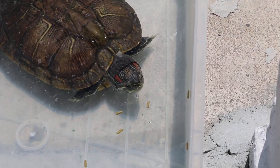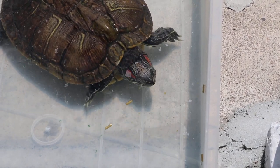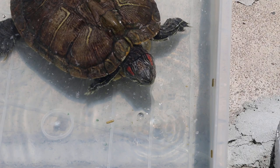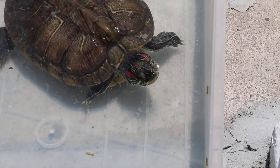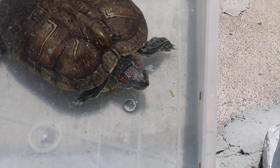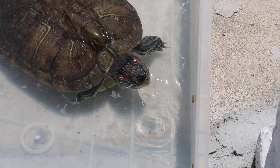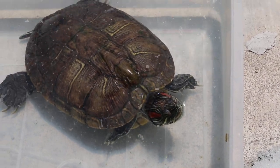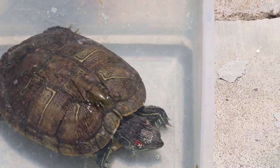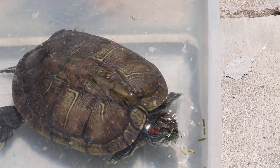And as you can see, she does have appetite. These are the pellets which the owner feeds her. Okay, so let's count how many pellets we are going to feed her. Did she eat it? No, mostly finished. But she's not very active, so she doesn't swim towards the pellets. At least she's not swimming lopsided.